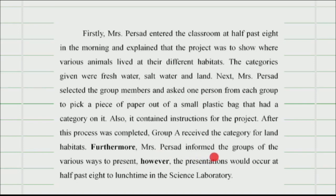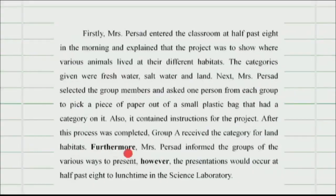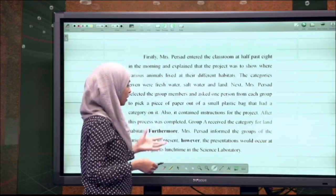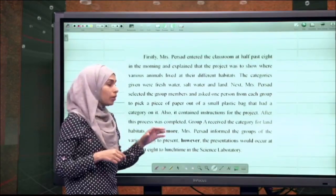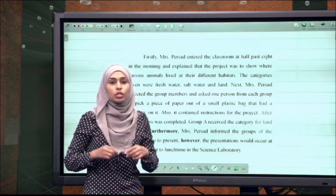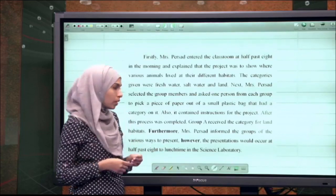Furthermore, Mrs. Passat informed the groups of the various ways to present. Now remember, when you're saying furthermore, that is giving additional information. Now they're saying here, this is additional information about what Mrs. Passat informed. Right? In fact, if you read the line before, it says also it contained instructions for the project. Right? So it should have added information about the project, not the line, but your transitional word. So just be mindful when you are using your transitions, use them suitably, right?